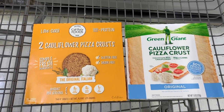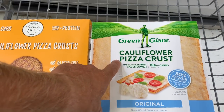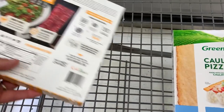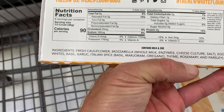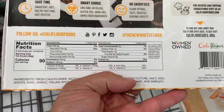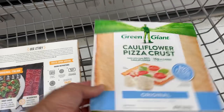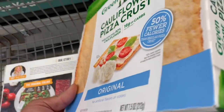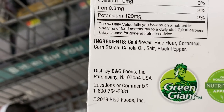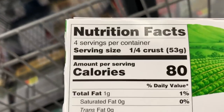So obviously great minds think alike, because as I was looking at those cauliflower crust pizzas, Rachel showed up with this one, Green Giant Cauliflower Pizza Crust. Now we already saw this one, which has 2 pizza crusts in here. It is $10. The ingredients are very clean: fresh cauliflower, mozzarella, and some spices. That's the Italian version. 2 carbs per serving, and there's 3 servings in a crust. So that's not bad, right? A third of a pizza. Now look at this one. Let's take a look at the ingredients: cauliflower, rice flour, cornmeal, cornstarch, canola oil. 16 total carbohydrates for a quarter of a crust.